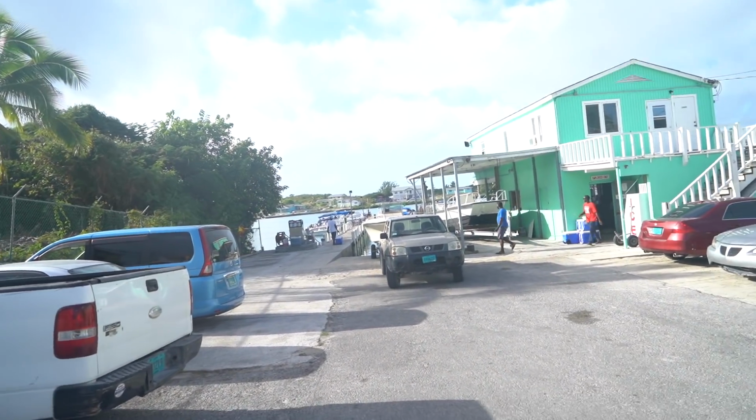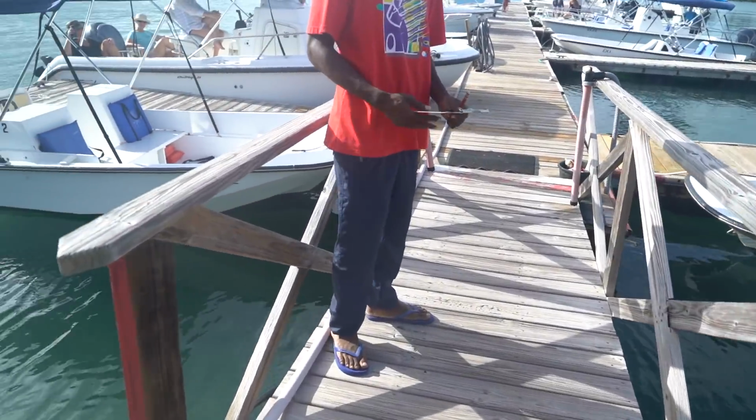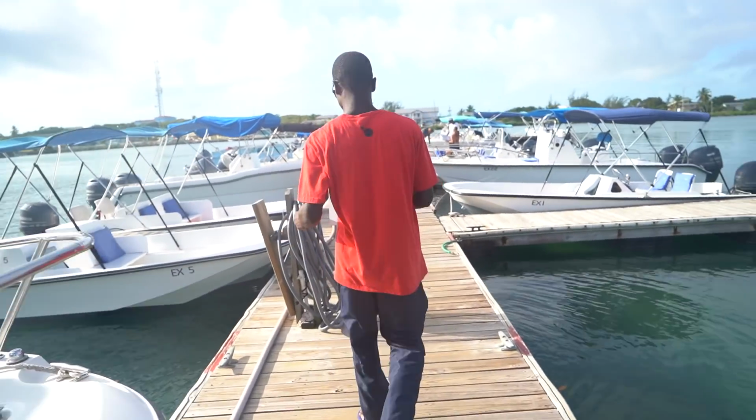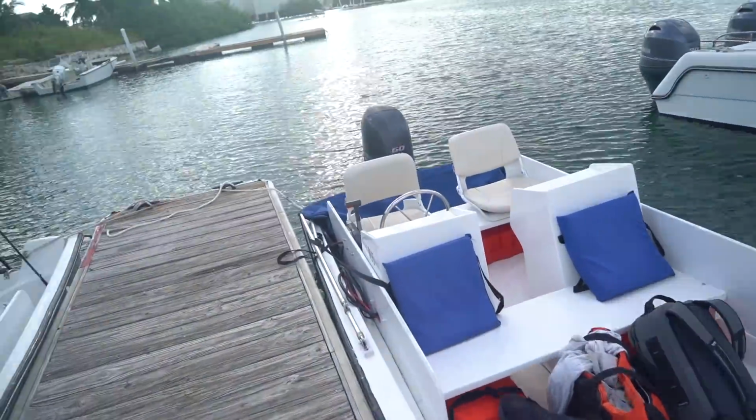Seems like a bad idea. At least I didn't get any insurance. We're in 165. 165? Hey, over there. Yeah. That's her. That's the ride for the day.